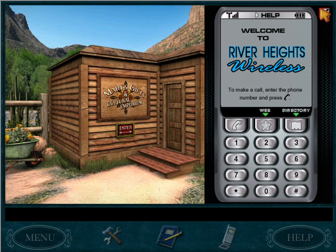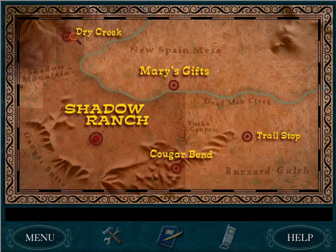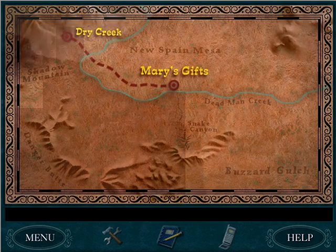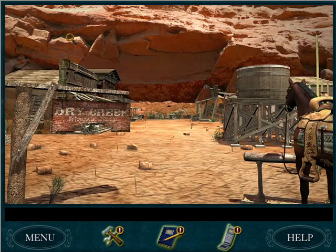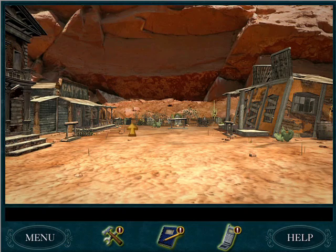Alright, so we caught up with Bess and George, and we have Francis's fork, so let's grab our pal Bob here and go back to Dry Creek, the ghost town. Wonderful place, very creepy, lovely atmosphere. Okay, the happy music is still playing. It's like, oh, it's not creepy at all. Don't worry, it's about to get creepy.